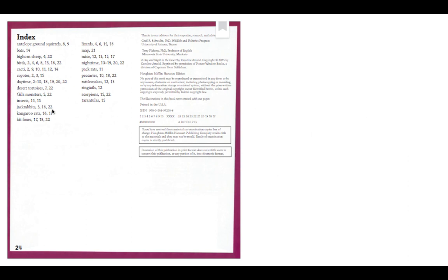And we've talked a lot about what the point of an index is. And since this is such a long book with so many facts and so much information, if we want to go back and reread, we can find keywords on this page and then go look for them. So maybe I just want to read about bats. And I would go to page 14 for that. But maybe I want to read about lizards. What pages could I go to see that? 4, 6, 15, and 18. So an index is very helpful to the reader.